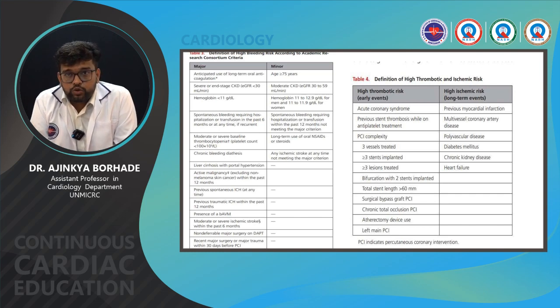Bifurcation stents with 2 stents implanted, total stent length of more than 60 millimeters, a surgical bypass graft PCI have a high thrombotic burden, a chronic total occlusion PCI, the use of atherectomy devices for calcified lesions, and left main PCI. High ischemic risk, this is a long-term event.